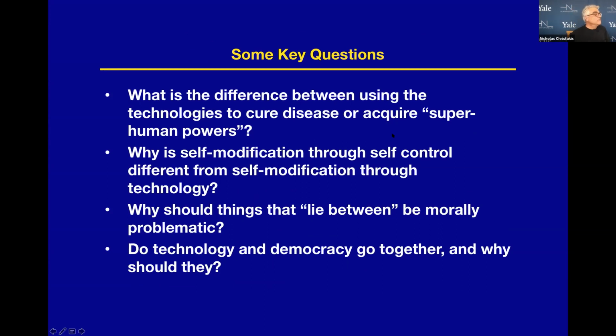So these are the key questions. What is the difference between using technologies to cure disease or acquire superhuman powers? In fact, I'm going to ask you these questions because you're pissing me off a little bit that you're not engaging. What's the difference between using these technologies to cure disease or to acquire superhuman powers? Does anyone here have any ideas as to the difference? This is not a trick question. It's a matter of opinion.